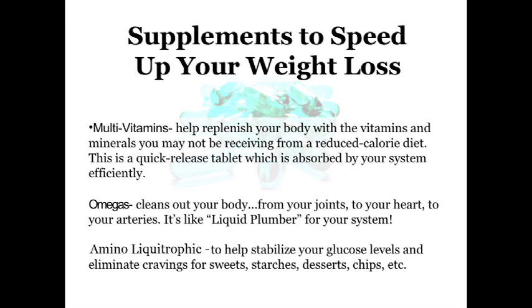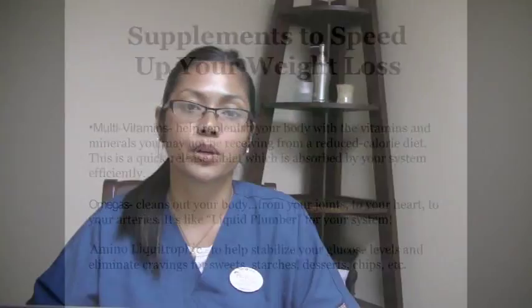We also have something called an aminolichotrophic. This is designed to regulate your glucose levels to help keep your sweet and starchy cravings under control. If you're someone who has a sweet tooth, this may be particularly helpful for you to keep you from eating foods that you shouldn't have while on the diet.